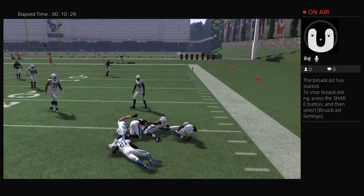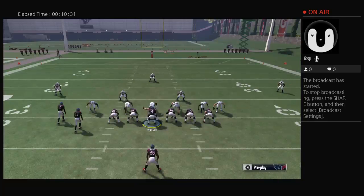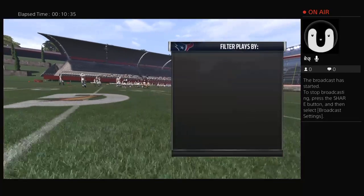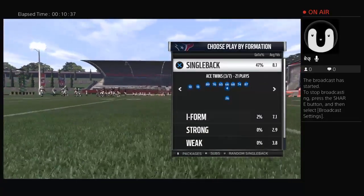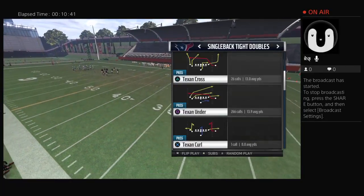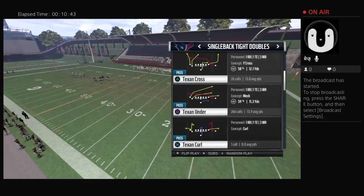Stiff arm is one of my favorite things. Alright, I'm going to show you a couple other plays in this formation. I don't know if I'm going to show anything else other than this formation in this. Make a different video, but I love this formation. I got the Texans under.